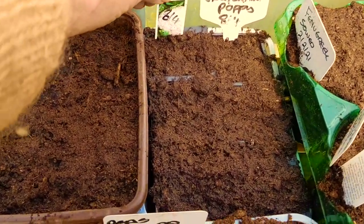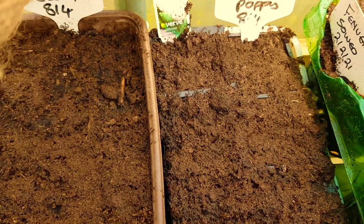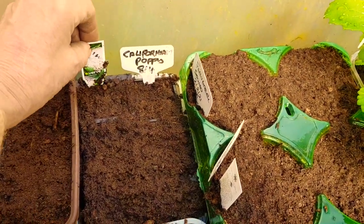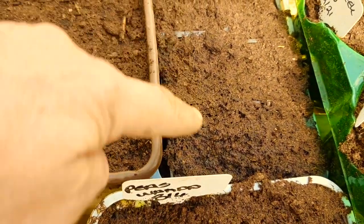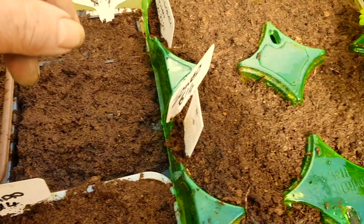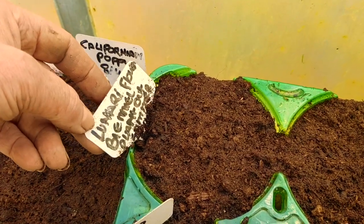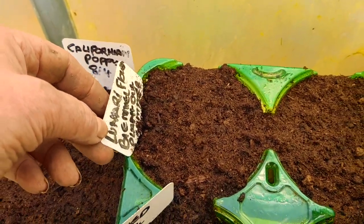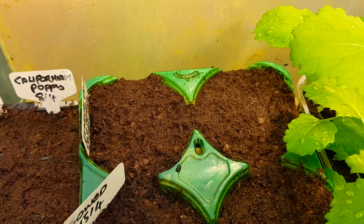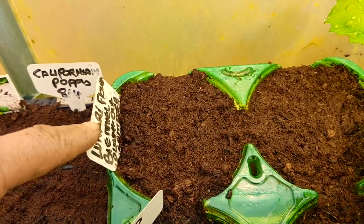And in this row, I've sowed some of these cauliflowers, the F1, what are they called? Clapton. So we've put a few seeds in here, one row of those. And then I've got some California poppies on this side. And then in here, oh yeah, these are those lunary, I'm going to have to look up what they are. They're a biennial, so this year you let them grow, become a plant, and then you plant them out in the autumn and they flower next year. So these are a long-term plant for the garden.